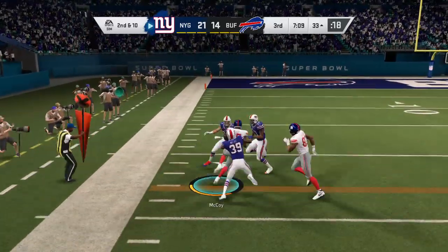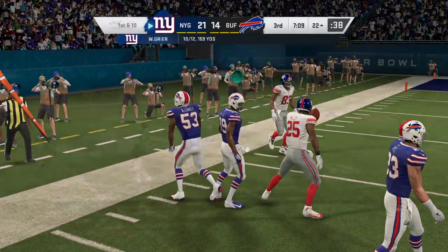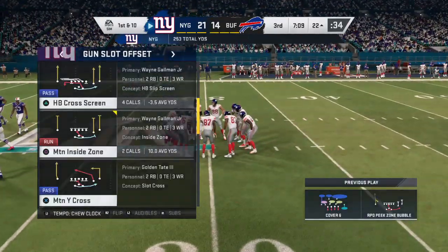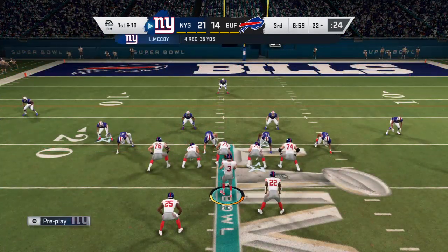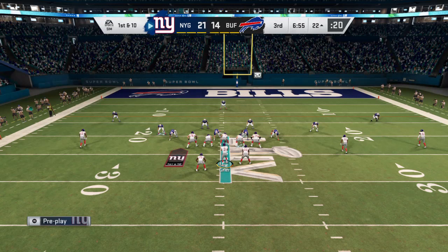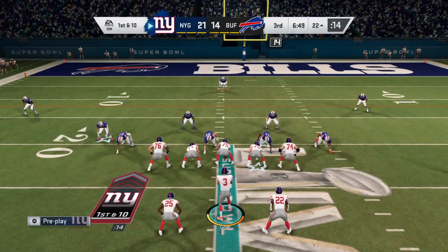Now a fake on the give here as they try to run pass option. 11 yards there, first down. So after the run by McCoy, here's another 1st and 10. Let's get off the field.